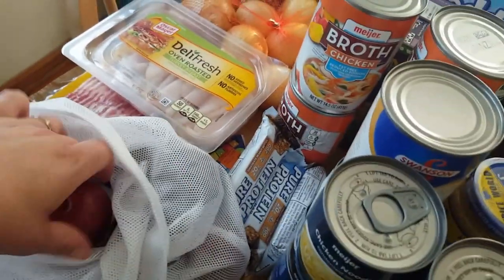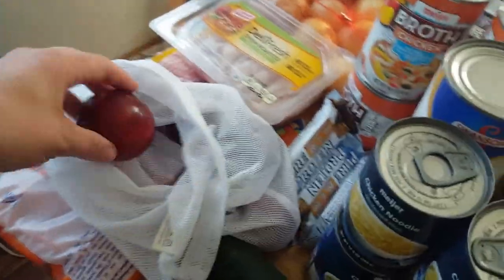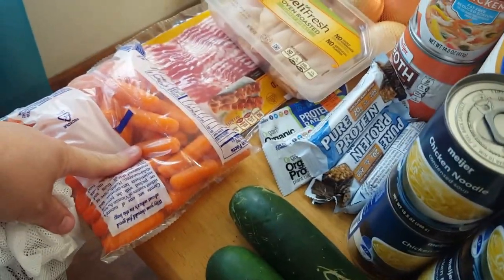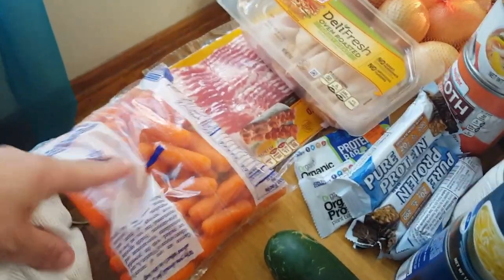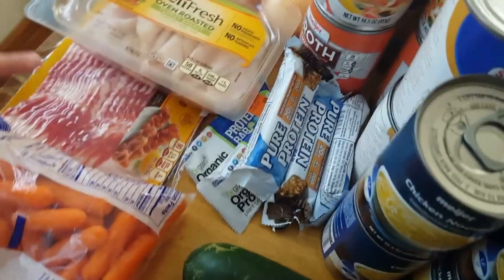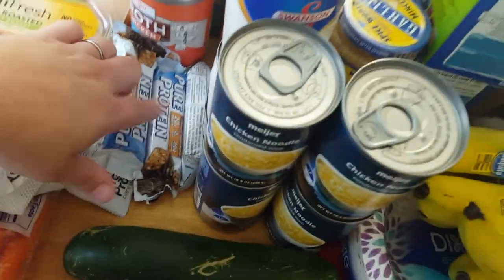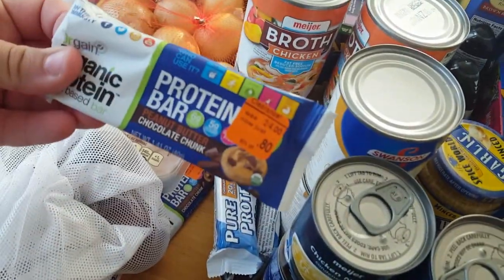Got a bag of plums, and they were $1.69 a pound. Then we got a bag of carrots. They were $1. Got a thing of bacon. It was $4.99. Here's the rest of the protein bars. And I got these ones that were on clearance. They're 89 cents.